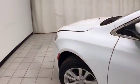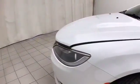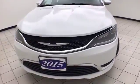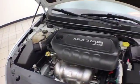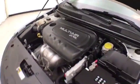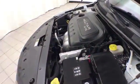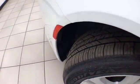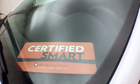Under the hood, this 200 has a 2.4-liter 4-cylinder, 184 horsepower. And just as clean under the hood as the rest of the car. Excellent fuel economy. EPA average of 23 miles to the gallon in the city, average of 36 on the highway. All that with new tires. And don't forget about that Chrysler Group certification, protecting your investment.